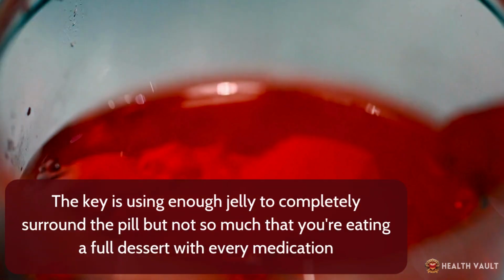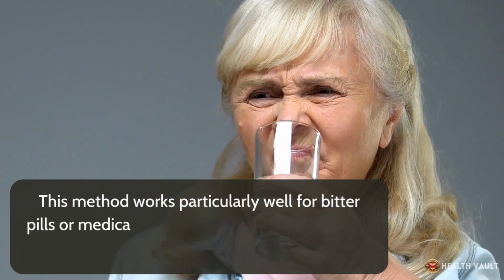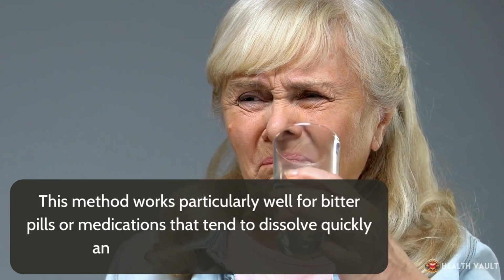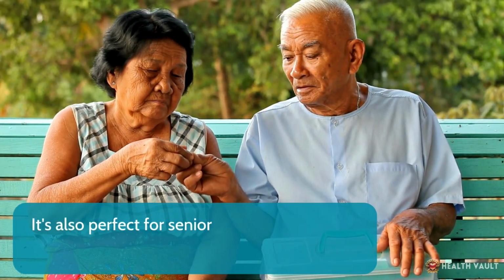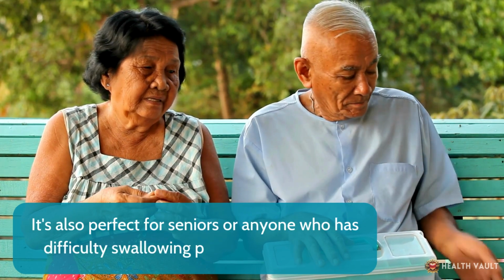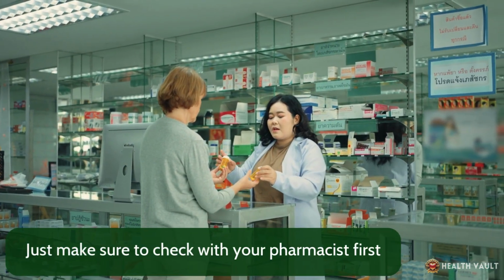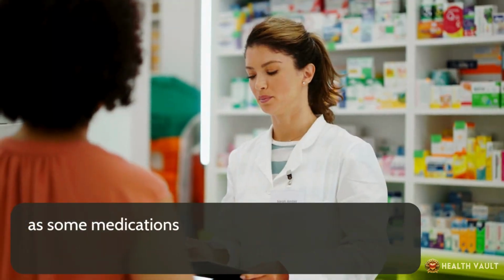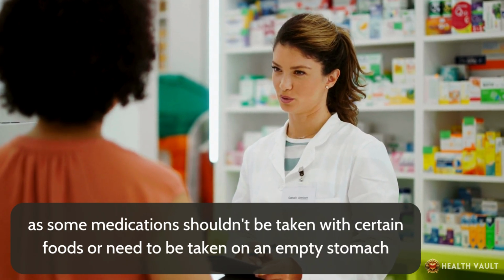dessert with every medication. This method works particularly well for bitter pills or medications that tend to dissolve quickly and leave an unpleasant taste. It's also perfect for seniors or anyone who has difficulty swallowing pills with water alone. Just make sure to check with your pharmacist first, as some medications shouldn't be taken with certain foods or need to be taken on an empty stomach.